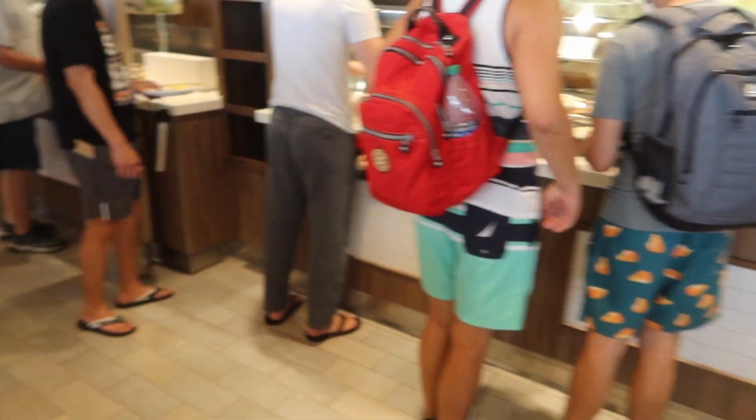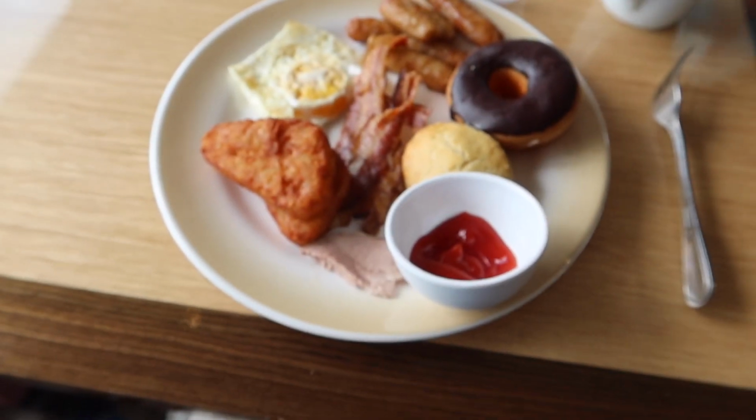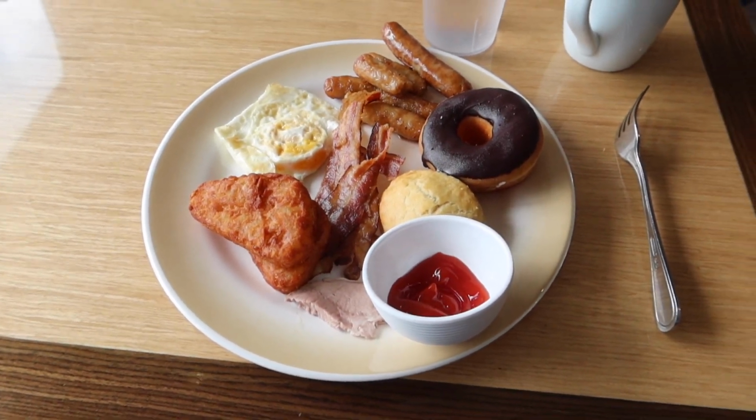So you're going to stay on the ship a little later than you maybe normally would on another port day. All right, so here's what I grabbed from the buffet. So I got some hash browns here. I'm interested to try these out because they looked a little more crispy than my liking. So I'm interested to check those out.